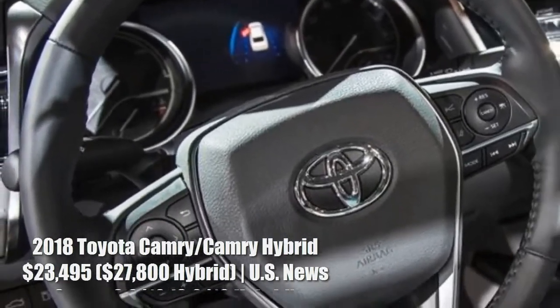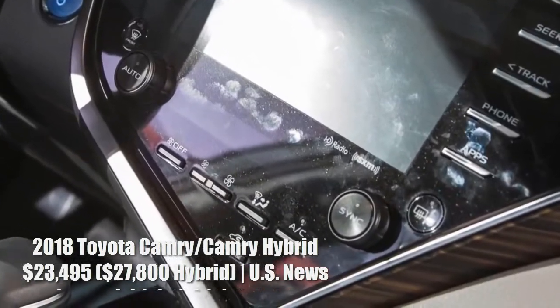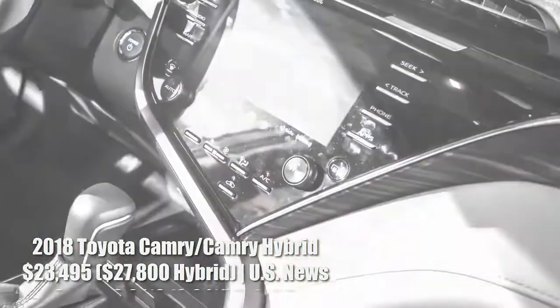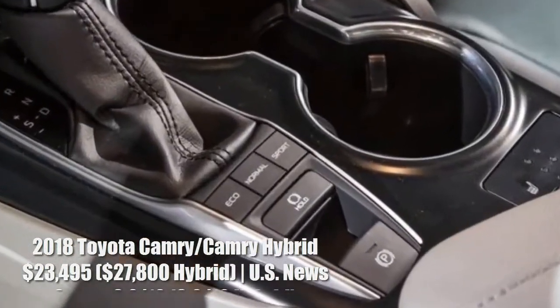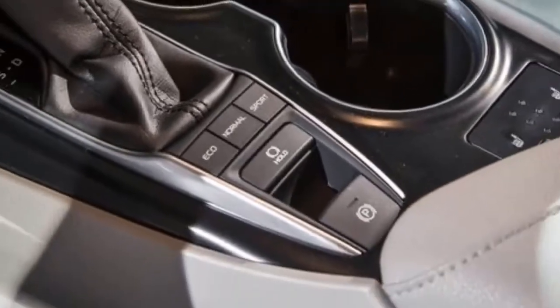All Camrys will now come standard with the Toyota Safety Sense suite of advanced electronic safety aids and driver assistance technologies. These include automatic emergency braking with pedestrian detection, adaptive cruise control, lane keeping assist, and automatic high beams.